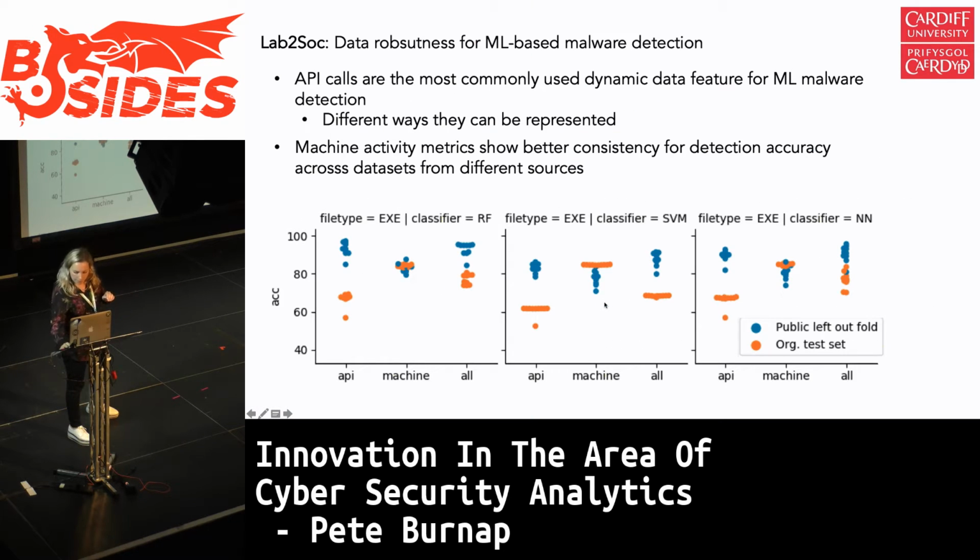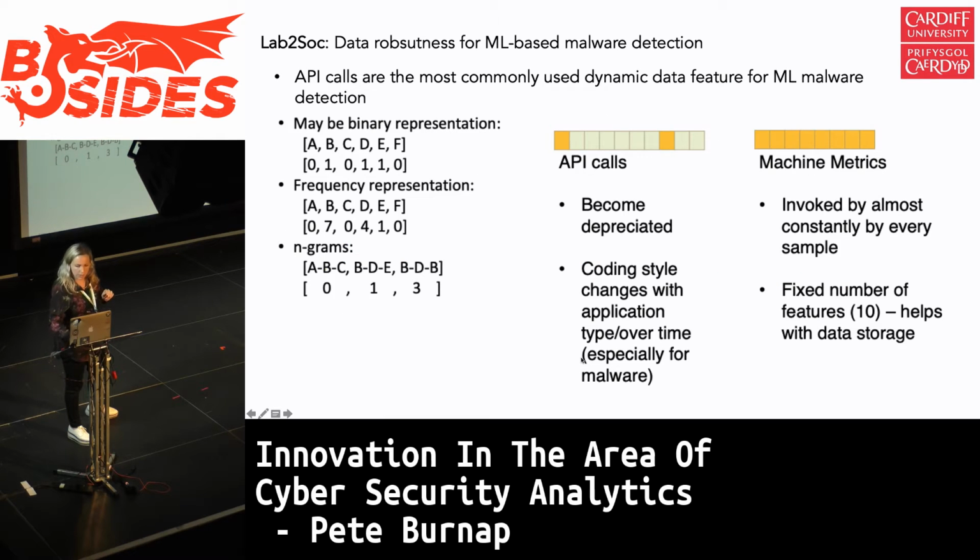So what we wanted to look at was the robustness of our model. So we collected a load of malicious and benign data kindly given to us by the Airbus SOC and wanted to see how that fared when we used one of the models we trained in the lab environment.